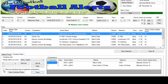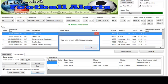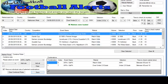If we check this one here, click save, we've already added these combinations. If we have the box checked, only if both of these conditions are matched will we get an email. So if the matched odds is correct, but the under 2 goals is not, then we will not get an email, and vice versa. So we may want to, in this game, we may be looking at doing the correct score or something like that.